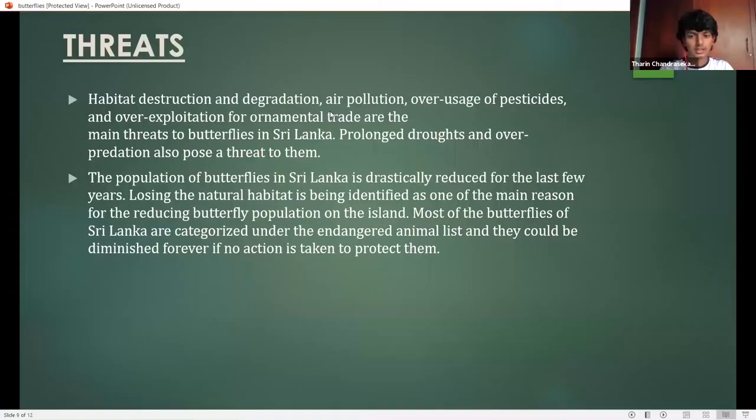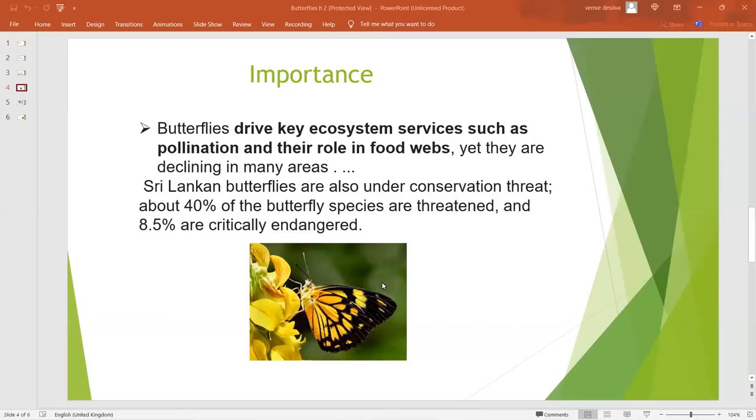Do they kill butterflies to get stuff like their wings or anything? Yes, ma'am. For ornamental stuff, they kill butterflies. Okay. Thank you.